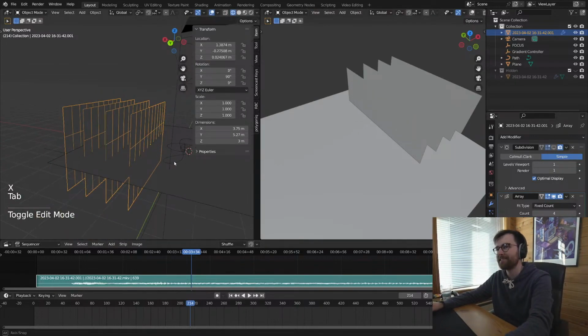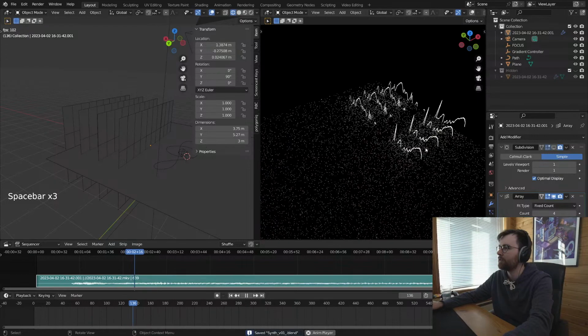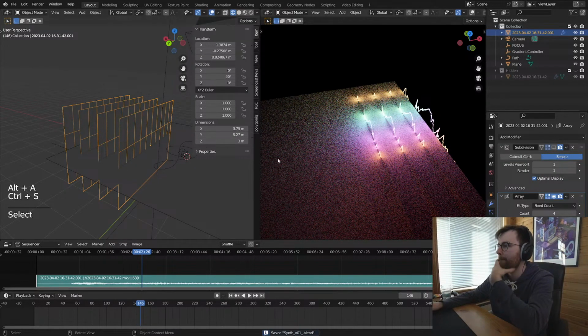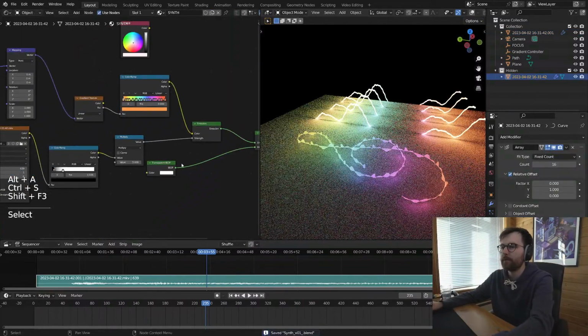Okay, let's just do constant offset. So now we're getting somewhere. Look at this. This is cool. And let's also use this one. And I want to make this brighter.